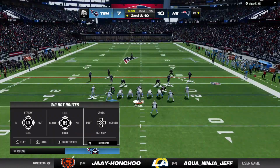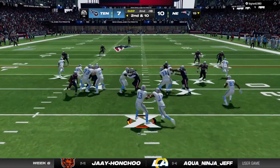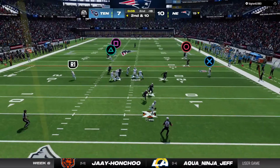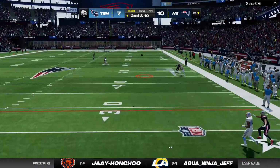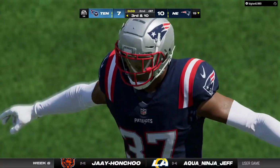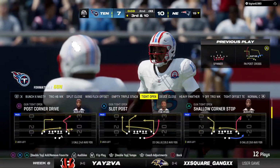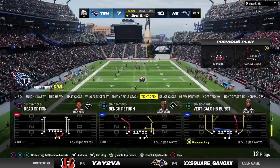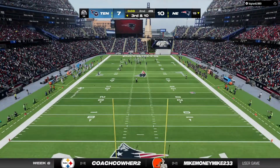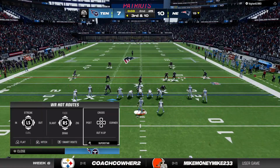So after the incompletion on 1st, now 2nd and 10. They go play action with Willis, sliding out of the pocket. And this one too low. Tough series for the passing game. Things just aren't clicking. How do they come through on this point and get the series back on track with a completion for enough yardage for a 1st down? And you see the clock almost empty, so this is likely the last play in the 2nd quarter.